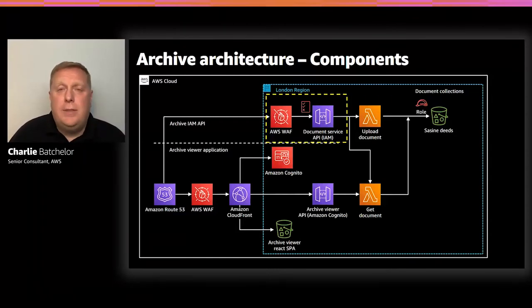In summary, to update the property deed in Loch Lomond, we have to satisfy all of the following. The API call has to be from the correct IAM role. The content submission request must satisfy the custom WAF rule set. The application must pass the correct document collection type and object key in the API request in order to allow the Lambda to retrieve the document from the specified S3 bucket.